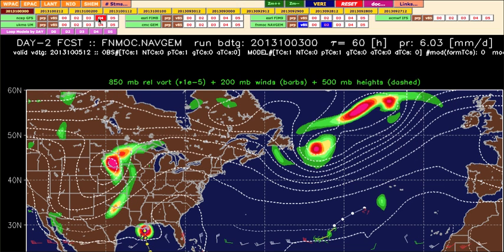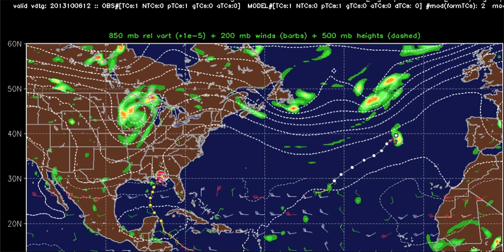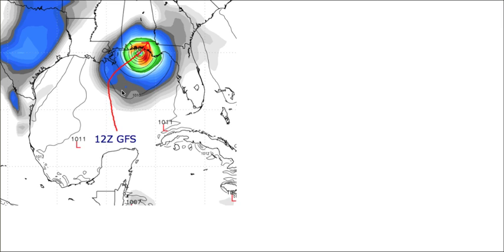The only model that has an easterly bias at the moment, as far as the global models, is the GFS, and it's still taking the system here into the Florida Panhandle. Now, this run was from last night. This map here shows the run that was just completed about 30 minutes ago.